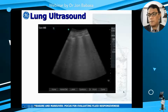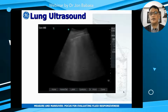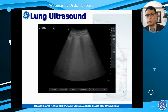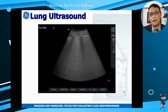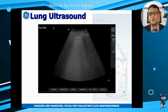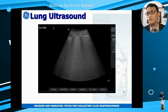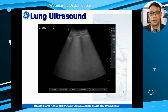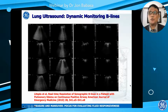Here's an image clip of a patient who has pulmonary congestion. You can see the B lines are grouped into one big super B line or mega B line, what we call confluent B lines. Usually before COVID, this was what pulmonary congestion looked like. But you can also see this in COVID patients who are in ARDS and who have significant infection already or pneumonia.